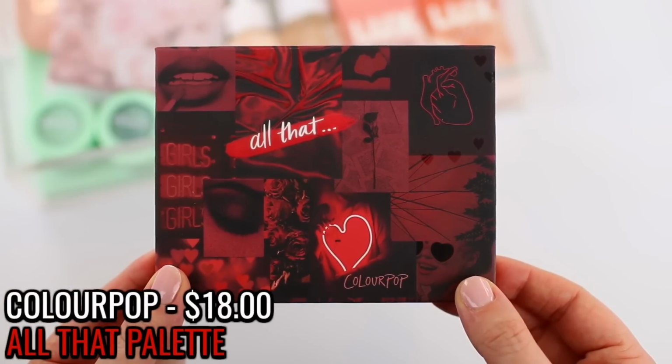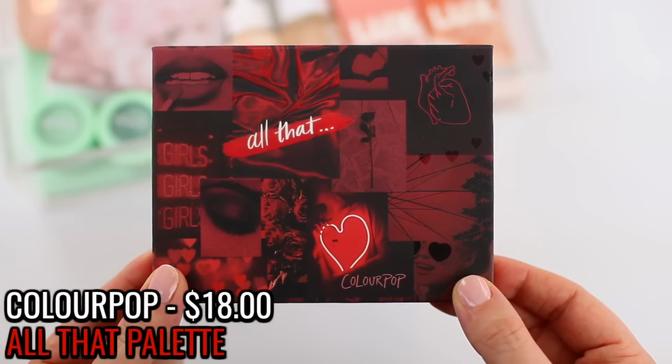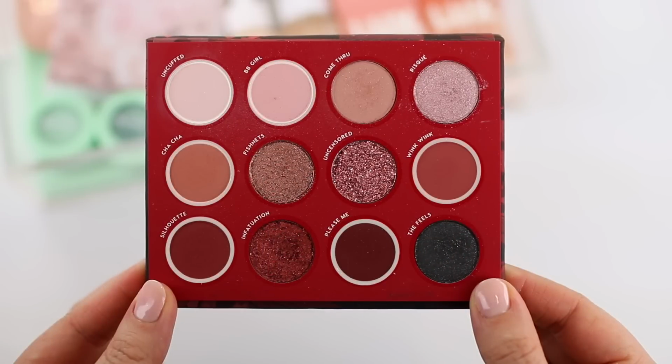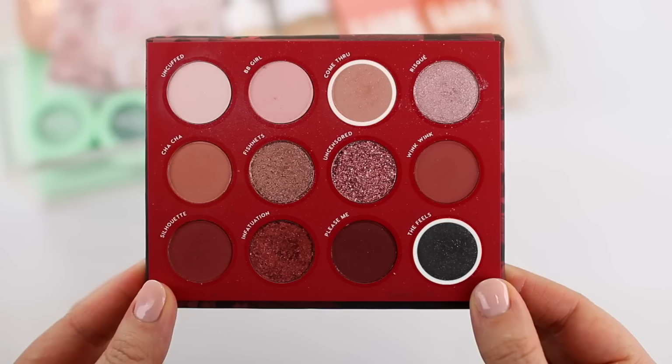Let's start with my favorite part of the collection. That is the Colourpop All That Pressed Powder Palette. This retails for $18. It comes with 12 different shadows, so you get 8 different matte shadows. 6 of the matte shadows are true mattes. They don't have any shimmer mixed in, and they perform just like the regular Colourpop matte formula. And then 2 of the matte shadows actually have a little bit of shimmer mixed into them. Well, the shade Come Through has a little bit of shimmer, but the shade The Feels is loaded with silver shimmer. It's really beautiful. It blends perfectly.